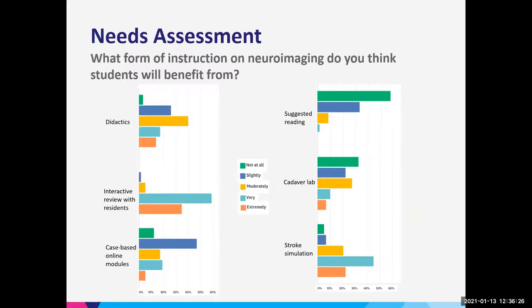And we also wanted to take a look at, in terms of designing a neuroimaging curriculum for medical students, which teaching modalities might be the most efficient or the best for them. And so we included a couple of different options here, including didactic sessions, interactive review with residents, case-based online modules, suggested readings, cadaver labs, and also a stroke simulation. And I think that in this particular slide, green is, they didn't feel like this instruction would really benefit them at all, whereas orange would be, they felt like it would benefit them extremely.